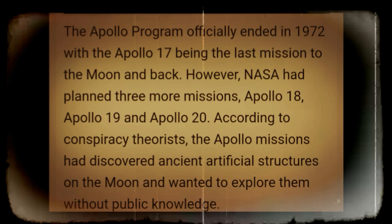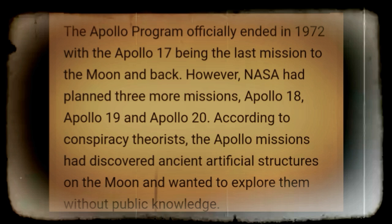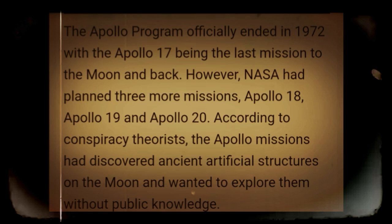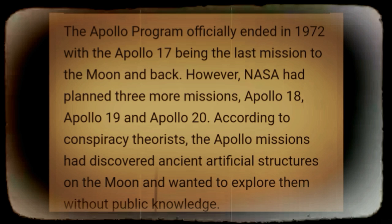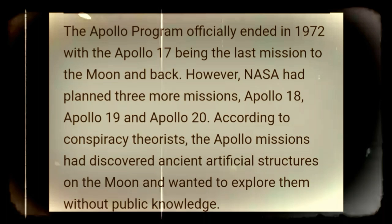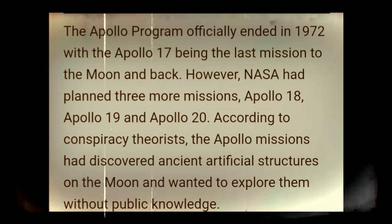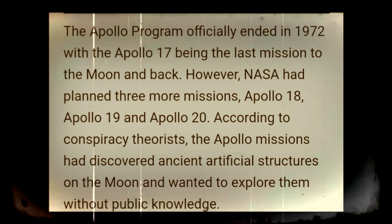Okay, the Apollo program officially ended in 1972 with the Apollo 17 being the last mission to the moon and back. However, NASA had planned three more missions, Apollo 18, 19, and 20. According to theorists, I'm not even going to use that word, realists, we'll call them factual people, the Apollo missions had discovered ancient artificial buildings and anomalies. You guys, I'm not going to read all this, but look, guys, I do believe we had at least one more mission to the moon after Apollo 17, probably to the far side of the moon.